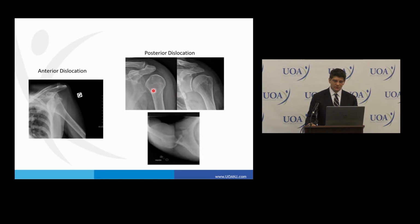On the right, you see a posterior shoulder dislocation. You can see why someone might miss this on initial evaluation. At first glance, this may look like this is a normal shoulder. However, it is not. The radiograph on the right is a normal AP view of the shoulder, and this x-ray on the left is a posterior shoulder dislocation, which, if you obtained an axillary view, which you always should, you would see that the shoulder is posteriorly dislocated, actually perched on the glenoid.